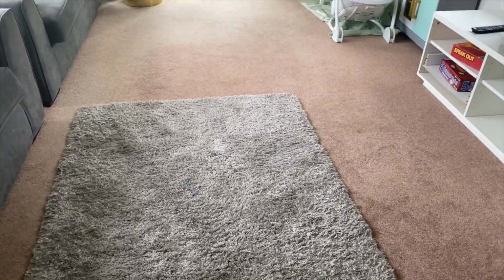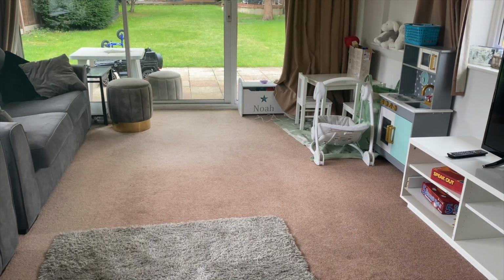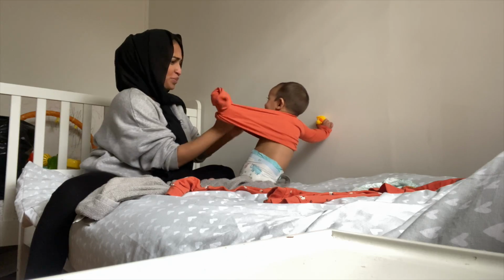But all the toys are tidied up and it's better than it was before, and at least I can relax this evening without stressing out about the mess. Their little pajamas, I haven't ironed them. I'm not gonna bother ironing them because they're gonna wear them to bed. But how cute are they?